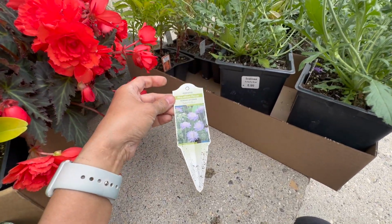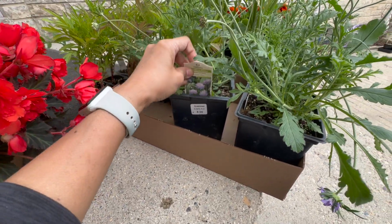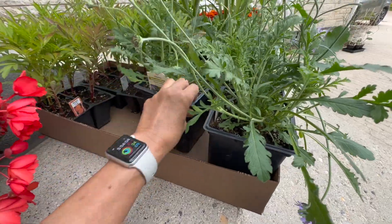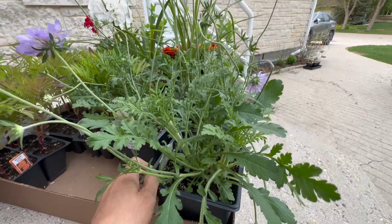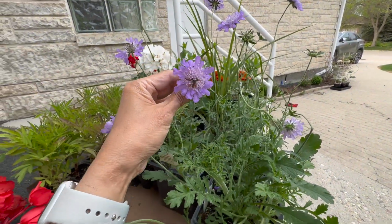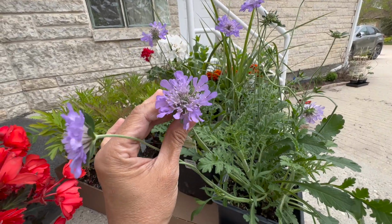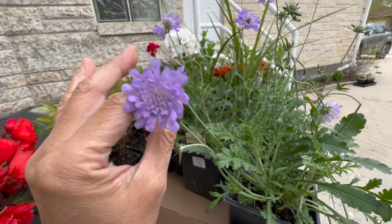There are three of these perennial plants that are hardy to zones 4 to 9. They are called pincushion flowers or Scabiosa columbaria, Butterfly Blue. They grow to a height of 12 to 18 inches in full sun. Pincushion flowers bloom from late spring to late summer and require deadheading for more flowers. Look at these flowers. It's beautiful and looks so delicate.